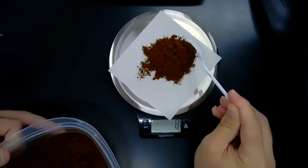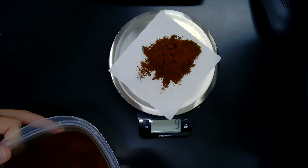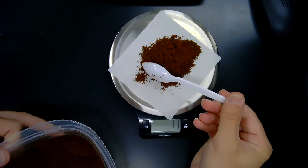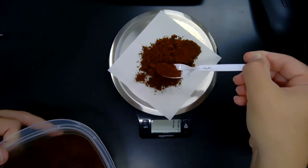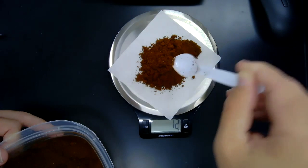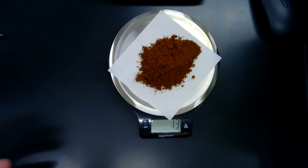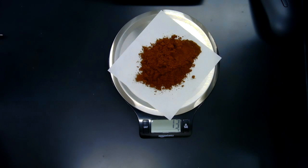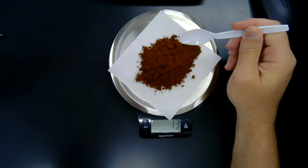So I'm probably going to stop right there because it might be coming off, and maybe try to get a little bit more on this side. All right, so that's probably good enough. Okay, so I'm reading right now, this is 13 grams, right? Okay, so I'm going to take just a little bit off.